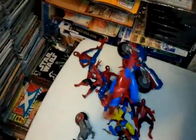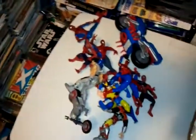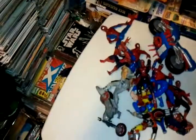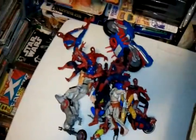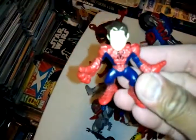this one has like a string attached to it, this Kung Fu movie. This one, another Spider-Man motorcycle, this brown wolfie, the Spidey, the Weapon X, this one. Got this pretty huge Spidey. This one. Whoops. This one.